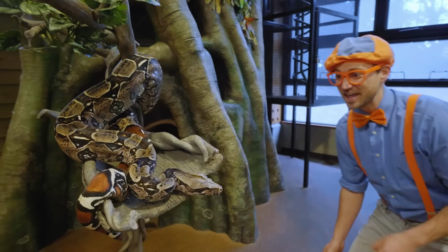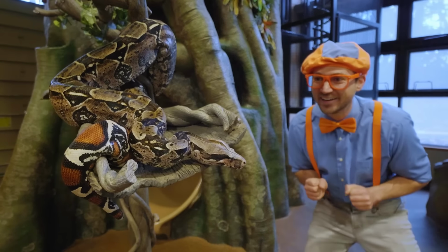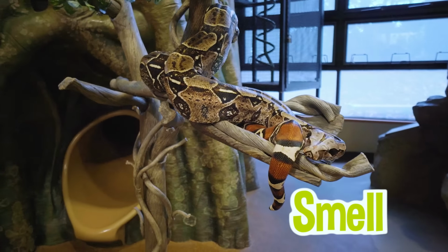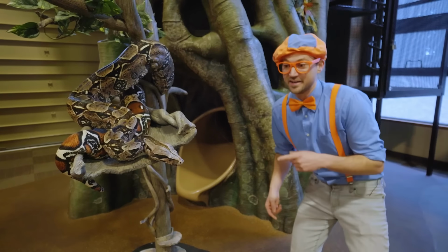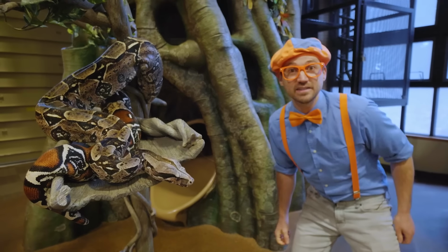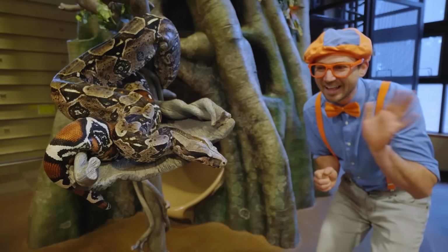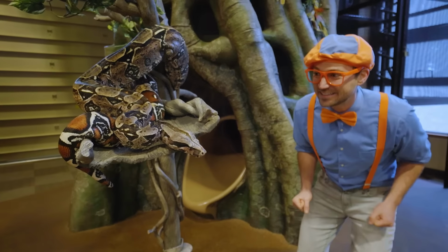Wow, check it out. This is a Nahi. Yeah, she is so pretty. Do you see her tongue poking out? She pushes her tongue out of her mouth every now and then to smell. Isn't that crazy? We use our nose to smell, but she uses her tongue to smell. And she is a red-tailed boa constrictor. Look at her just wrapped up in a tree like this, all comfortable. Whoa, hello. I hope she is having a great day.